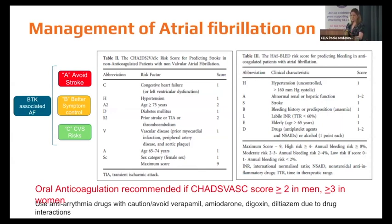So they've got a nice traffic light system. A is for avoiding strokes. B, you want to control symptoms, because you can feel quite unwell if people are racing along with a very fast pulse. And then you also want to think about the long term. Is there anything else? Have people got other cardiovascular risks that we can change? Because we don't want to have heart attacks either, or any of the other complications I talked about earlier.